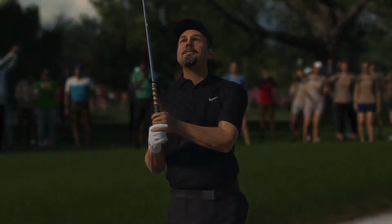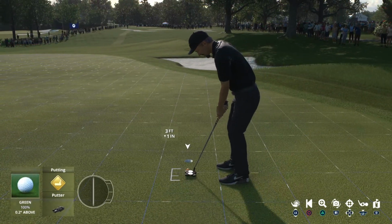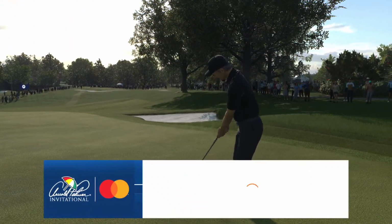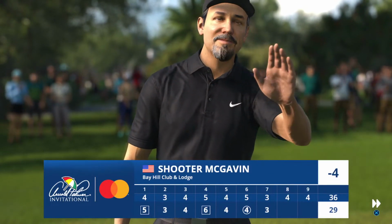Yeah, that's a really good shot. Had a nice upslope to work with in the bunker. Always makes it an easier shot, able to take advantage of it. That one finished off. It'll be a par here at 7. And he'll remain at 4 under.